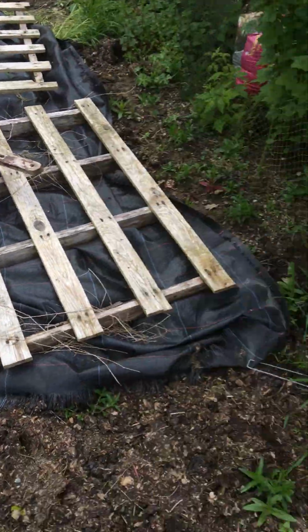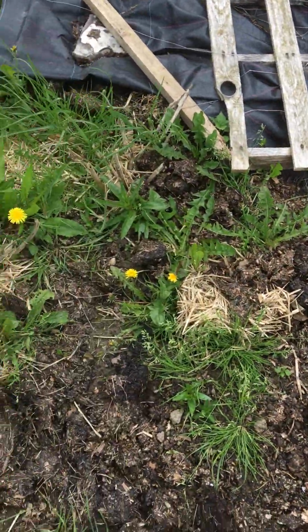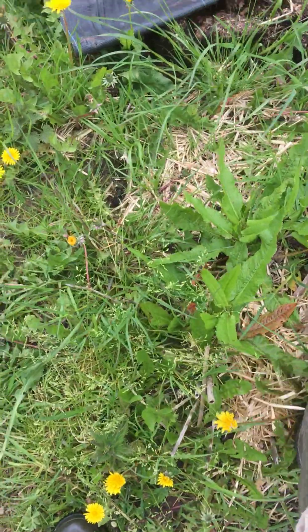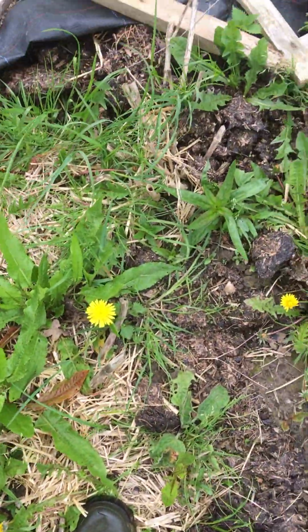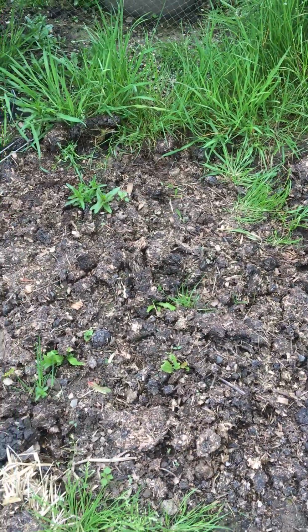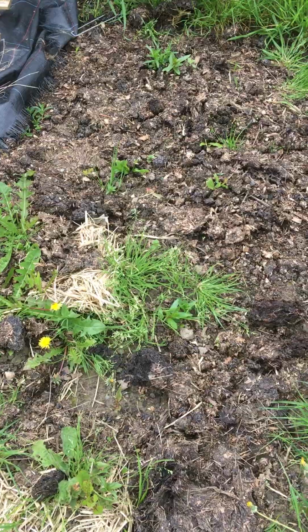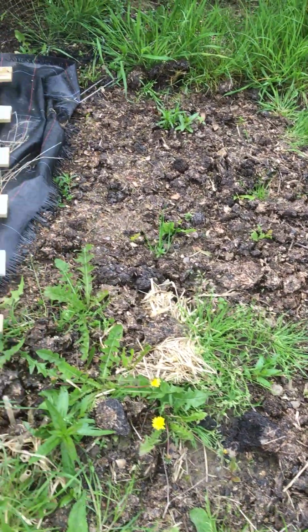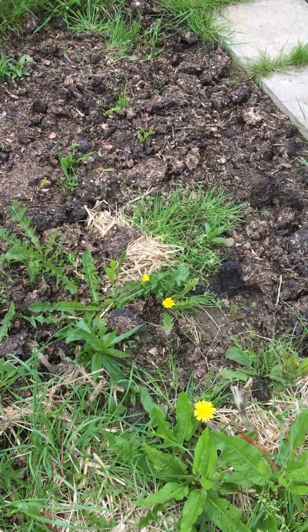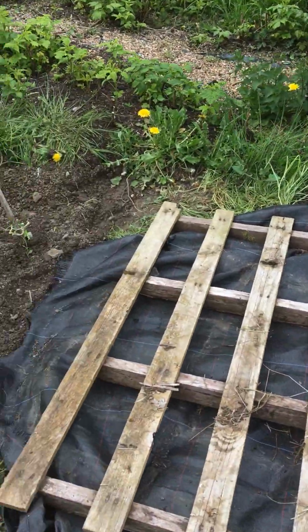This is the dahlia bed, or was the dahlia bed. Had some dahlias in there last year that we leave in with straw, but I think from experience here the clay 2.5 feet down is quite wet, and they're at the bottom of the hill, so the frost rolls down. So I'm going to lift them from now on. They're too expensive to leave in and lose.